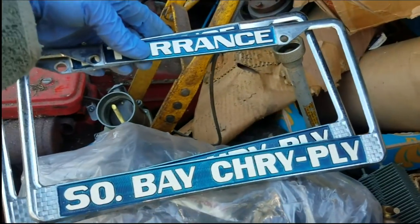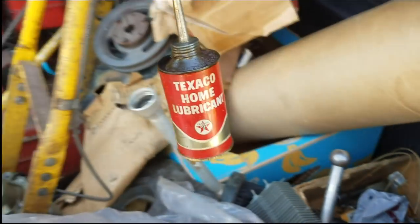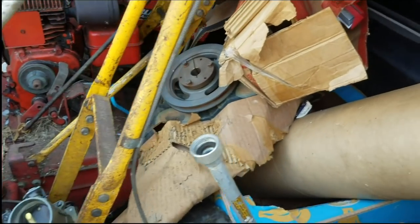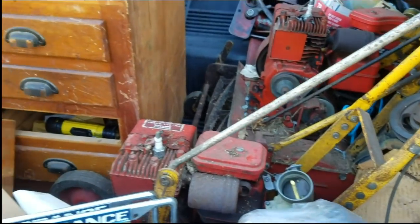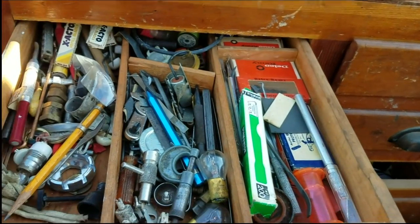Some old... This is just too cool right here. So yeah, a lot of cool stuff in that spot for sure. And then this, I had to grab this. It's full of all machine parts.